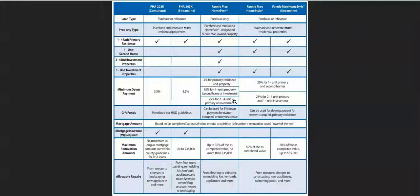Just going down it, for the Fannie Mae HomePath, if it's not your primary residence, then you'll be required to put 15% down for a second home or investment property, as long as it's one unit. One unit being a single family residence, a condo, or a townhouse. And if it's multiple units, duplex, triplex, quadruplex, then you'll be required to put 25% down.